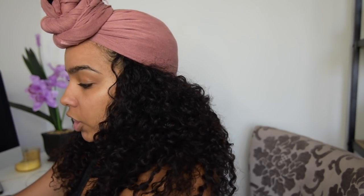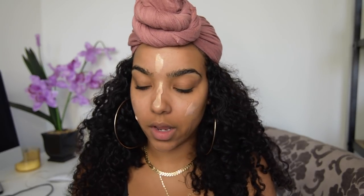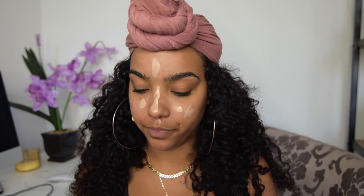I'm skipping steps. So I need to do my beam team first. I always do this. This is number one because it works as a primer, but also a way to give my skin a luminous glow. And all that underneath my foundation. Love it. Let me move my hair out the way. So I'm going in with amber all over.